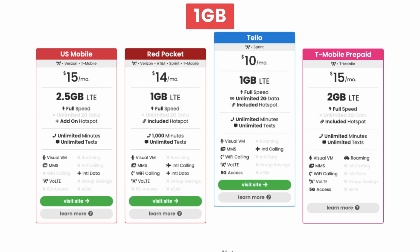On the Sprint network, Tello is the best option here, with unlimited talk and text and a gig of data for $10 a month. This plan also includes unlimited calling to Mexico, Canada, and China, which is a pretty good perk, so if you want to call to those locations, then you may want to consider this plan.